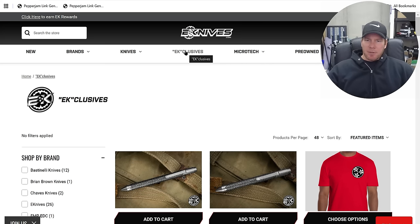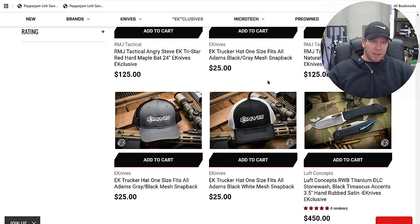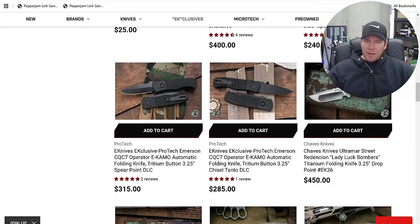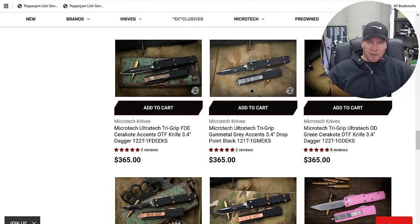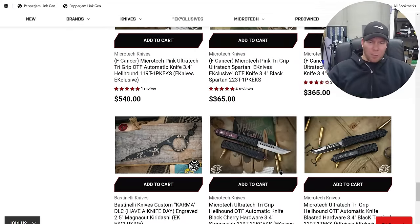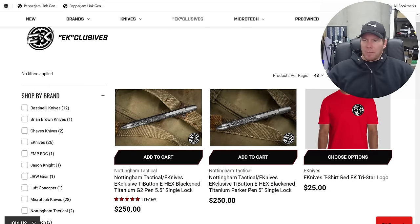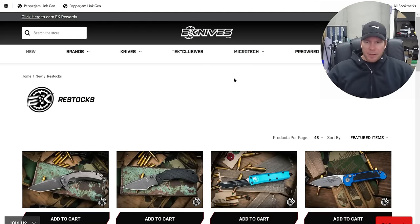Let's look at the exclusives real quick just to see if they have anything new. Pen, hat, baseball bat, the Luft Concepts. I didn't know they did an exclusive with that one. It's the Eknives texturing. Okay, I see. Yeah, I remember now. We've got the Eknives texturing on a lot of this stuff. I think these have been here for quite a while. Let's go back to new, and I want to check the restocks page just in case.